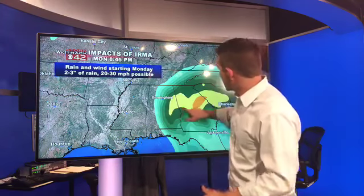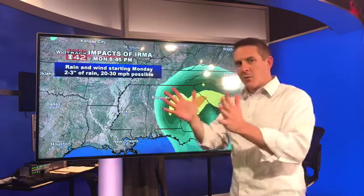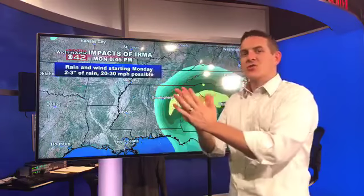These aren't going to be thunderstorms. These are going to be just rain bands that move in, and with the area of low pressure that we'll have, most likely centered around here, it's going to create what we call a gradient in the atmosphere. Basically, you'll have high pressure here, low pressure here, and in the middle you squeeze. When you get that squeeze, you get a lot of wind.